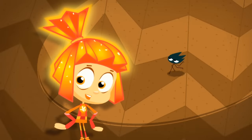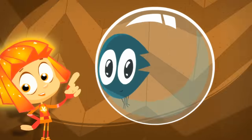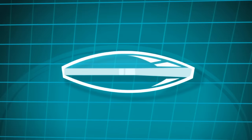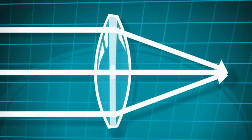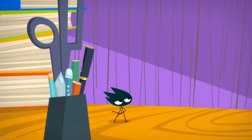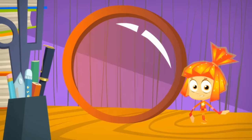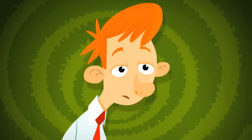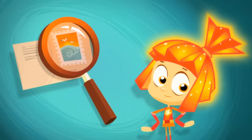In order to examine a small object, you need a lens. A magnifying lens is a special piece of glass that is thicker in the middle than on the sides. It bends the light that passes through it. And that is why, if you put this kind of lens between your eyes and something small, it looks like the thing got bigger. If you put two lenses in a frame, you get a pair of glasses. And if you add a handle to the lens, you get a magnifying glass.